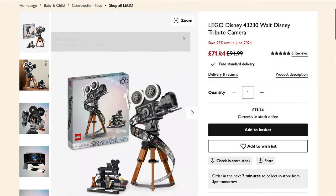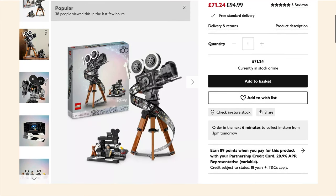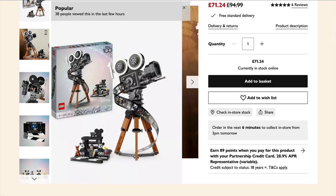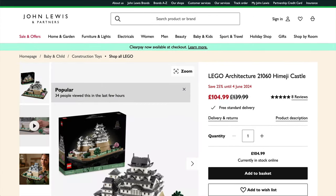They've also got 25% off of the Disney camera. I do love this set. I think it's really cool. Obviously, you get Mickey. I was going to say you get Disney. You do get Walt Disney, but he's the one in the middle. The mouse, funnily enough, if anybody didn't know, is Mickey. Then you're obviously getting Minnie, Dumbo and Bambi along with it. But the camera itself is just really cool. Got some nice little features to it as well. So 25% off of that one.